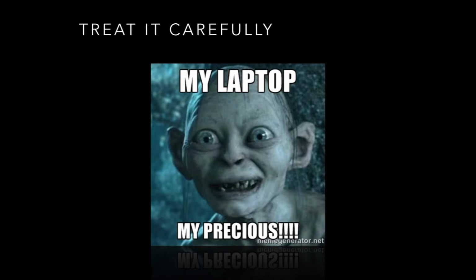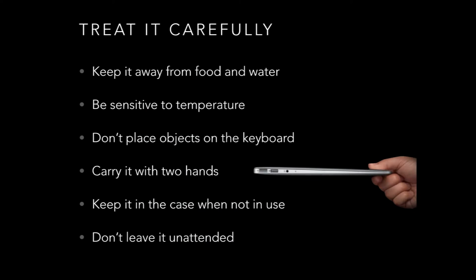You need to treat your laptop very carefully, as if it was a very expensive piece of equipment, because frankly, it is. You need to keep it away from food and water. That's the quickest way to destroy a laptop and have a costly repair. Avoid extremely hot or cold locations, especially hot cars or cold cars. Don't place objects on the keyboard. They can damage the screen when the lid closes.